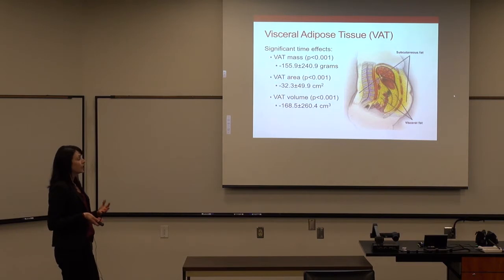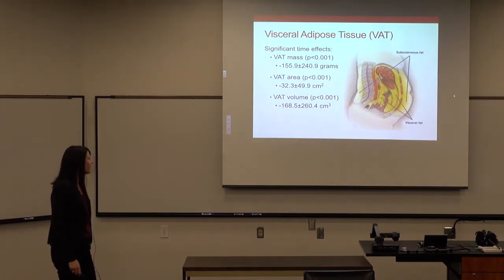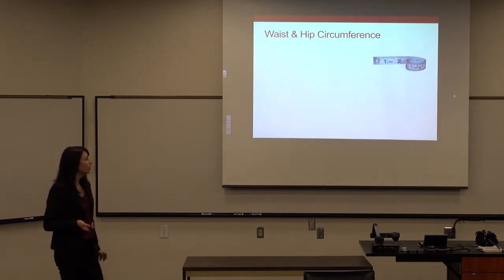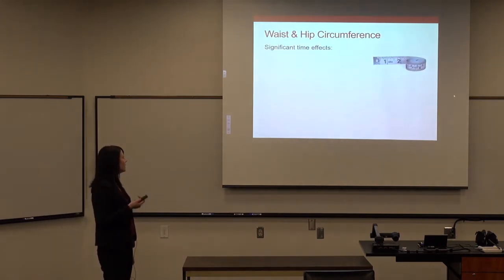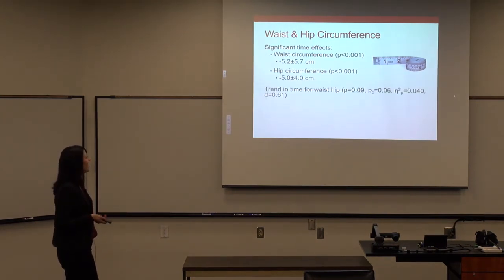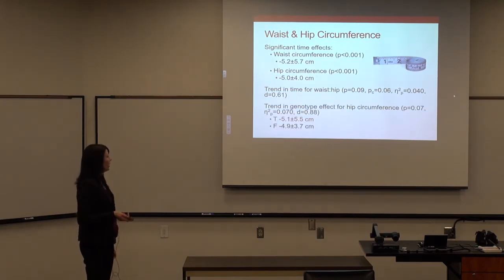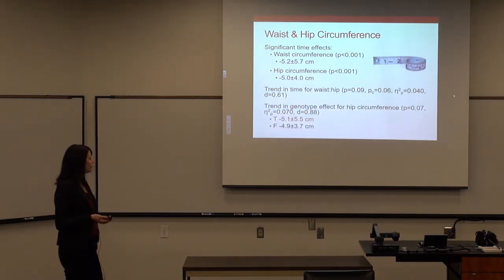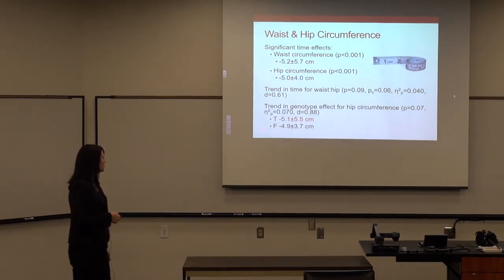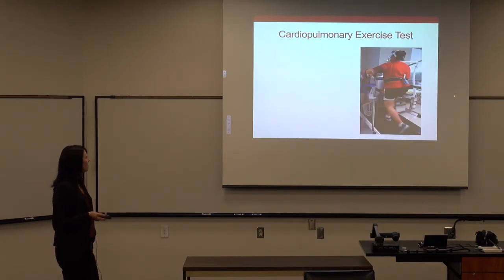So we saw significant time effects for everybody. Everybody lost visceral fat, but there were no differences between groups at all. For waist and hip circumference, everybody had significant reductions. There was a trend in time for waist-to-hip ratio and a trend in genotype effect for hip circumference, where by 24 weeks, true matches lost a little bit more centimeters in their hips.